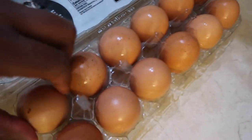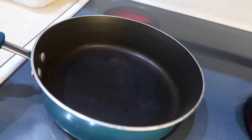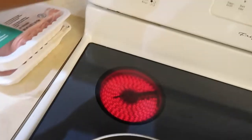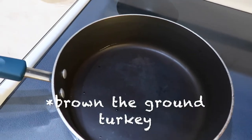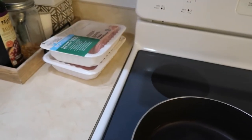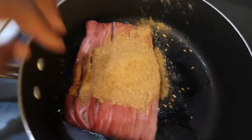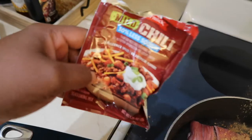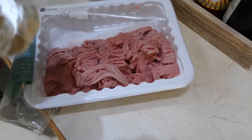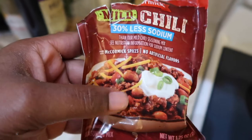So first thing I'm about to do is just boil all of these eggs. All right, so we're gonna let those cook. The next thing I'm gonna do is heat up this pan. Why did I turn that one on? Goofy. Heat up this pan so that I can brown the ground turkey for the stuffed peppers as well as for the chili. So I decided I will only do the turkey for the chili first. So 16 ounces, I'll use this for the chili, but use a different seasoning. So 16 ounces of turkey, and this is the seasoning that I'm using.